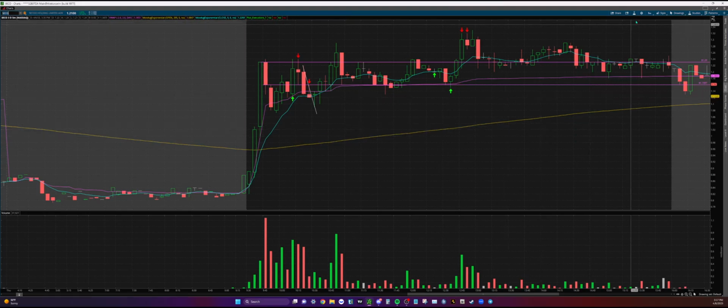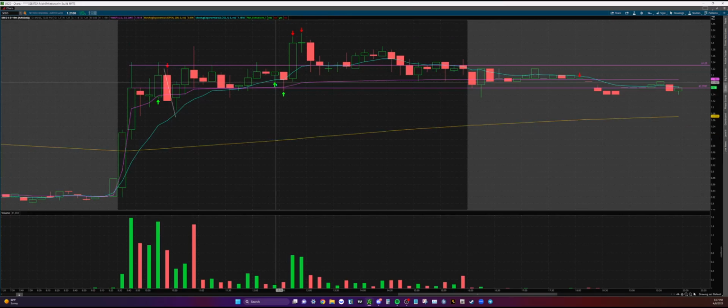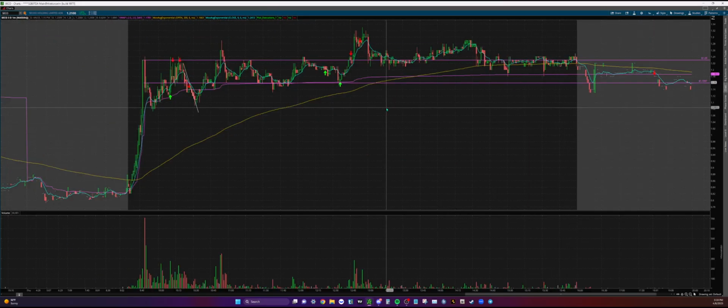Really nice 10-minute flag here, and we get a 10-minute flag here. We start adding at 120. I add more into the 115 drop here, get my average down to 117. We then take profits at 128, and then we sold some more in the 130s, and then I sold my remaining right over here at $1.20.